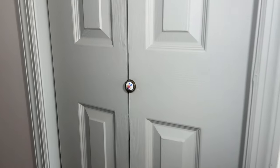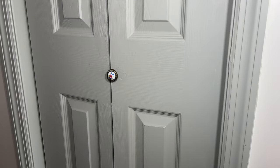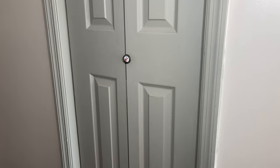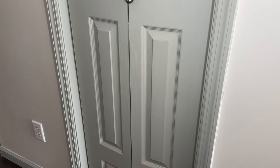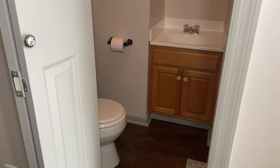This little bathroom, and none of these doors matched color, you guys, when we first bought the house. We had that cute little knob. I just thought it would be cute to leave it. So we made sure to paint all the doors and trims the same color. The color is called Granite Boulder. So when you open the door, you have this cute little bathroom here.